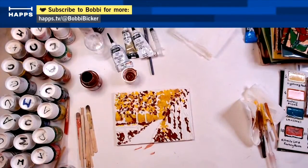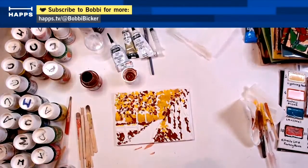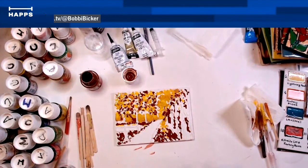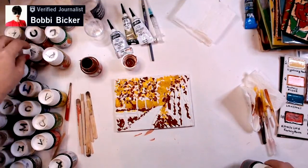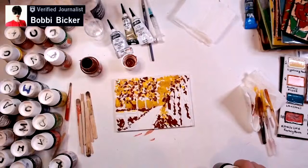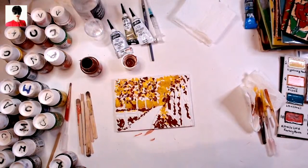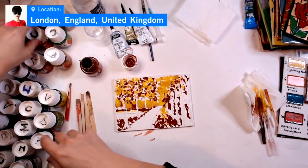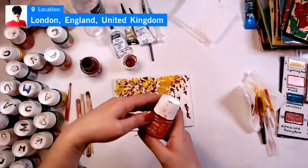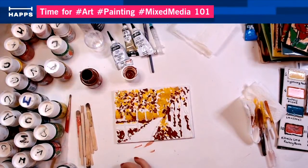I need my black because I want to add some of my pretty little... Oh no, I'm going to get some orange first. Let me get an orange. Where's my orange? This is more like red. Oh, there is my orange. Oh, I can't even open it. Okay. It's here. There you go. Some of them get very, very difficult to open.